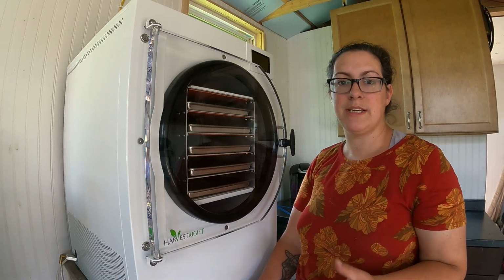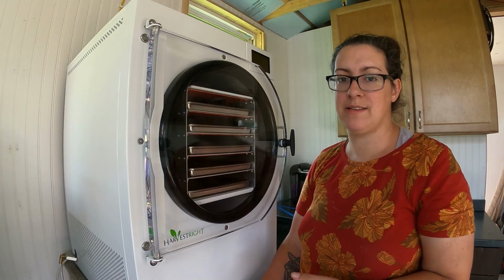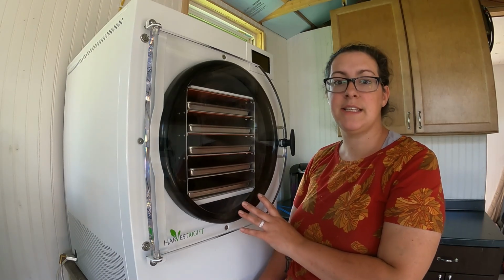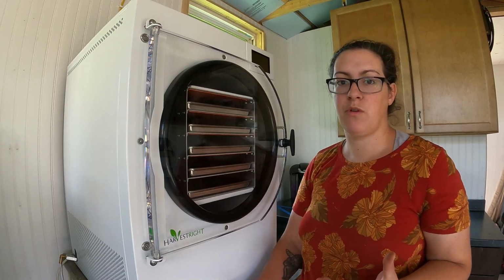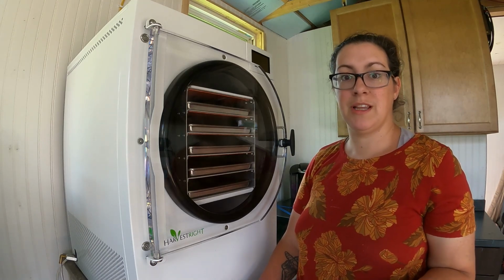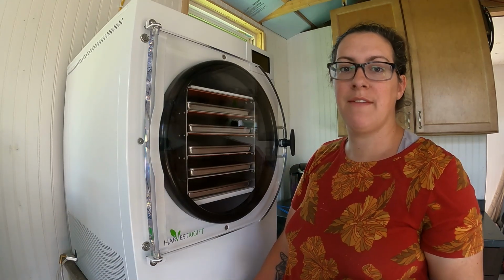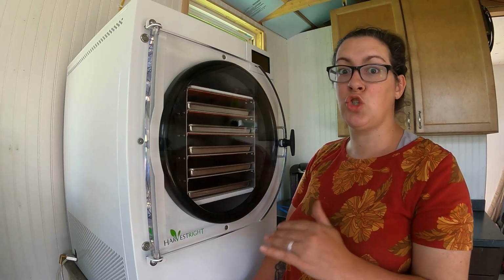freeze drying will help retain a lot of the nutrients that can get lost with other preservation processes like canning and dehydrating. When I freeze dry something in this Harvest Right freeze dryer, it's like 97% of the nutrition value is retained. So in contrast with our dehydrator, there's only about 60% of the nutrition left once the food comes out of the dehydrator. And that's because the dehydrator uses heat to dry out the food, and that heat breaks down the nutrients.